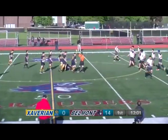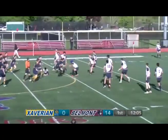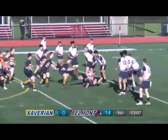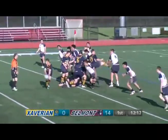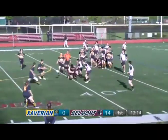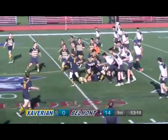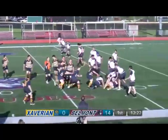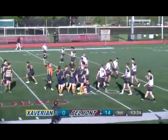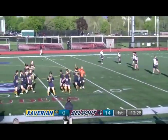Yeah, I don't think he was releasing the tackler. He kept holding. Tapped him and go. Zavarian with a little momentum here. Little sloppy there. Cleaned well. High tackle. Fair call.